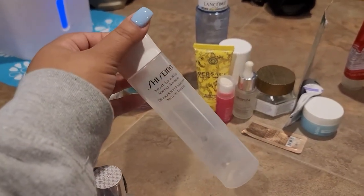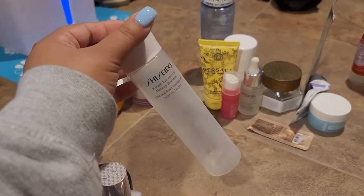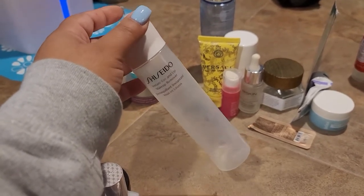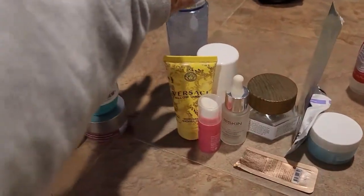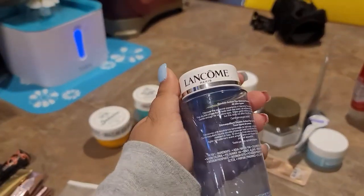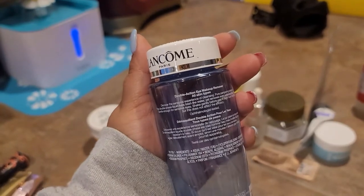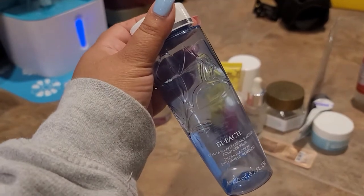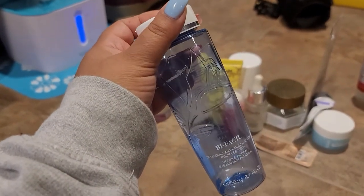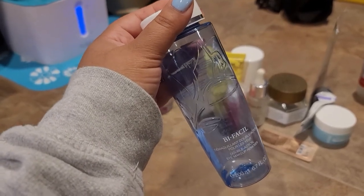Next in here, I have some makeup removers. I have the Shiseido one. This was okay. I got it from TJ Maxx. It wasn't that great, but it did its job. Now, the one that I think is a major recommendation is this one from Lancome, the Double Action Eye Makeup Remover. It's amazing. Let me tell you, this one takes your makeup off in seconds. You don't have to rub, you don't have to do anything. It's absolutely gorgeous. Very expensive though, very expensive.